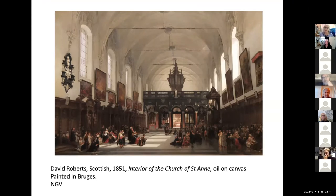So there we have it, and we can see the patches of light coming in here. You can see some people are standing in light, some in shadow, as though to say who will be blessed and who not. It is a beautiful spiritual work.